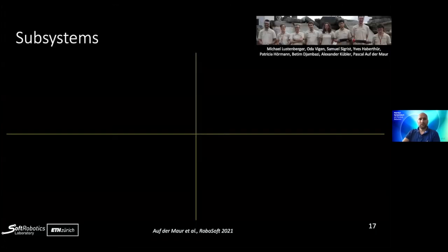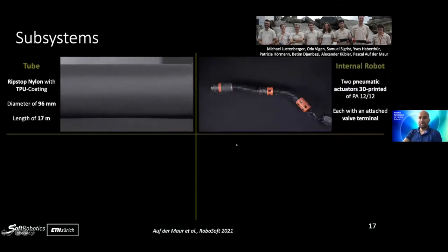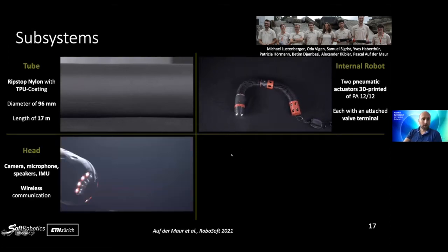And just to give you an idea of what was involved in this integrated system, it was primarily figuring out, first of all, what tubing is reliable and can be used. In this case, it was a ripstop nylon with a TPU coating, and we're talking about a structure that has a diameter of about 100 millimeters, and the first robotic prototype was 17 meters long. And then we added this internal robot that is 3D printed, and it has the built-in pneumatic valves all integrated into the arm, so it is untethered from its base and it can just go into the structure. And then you would use this, for example, to find a person that's buried, and then be able to speak to them.